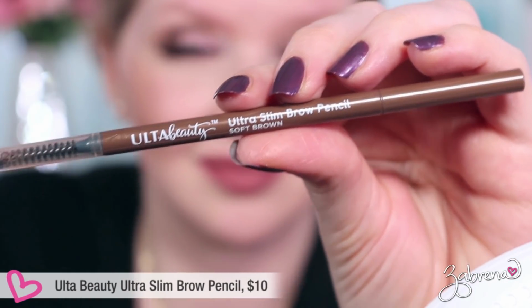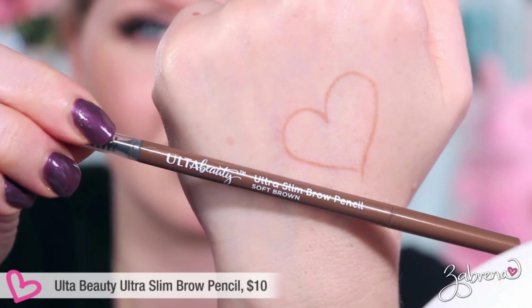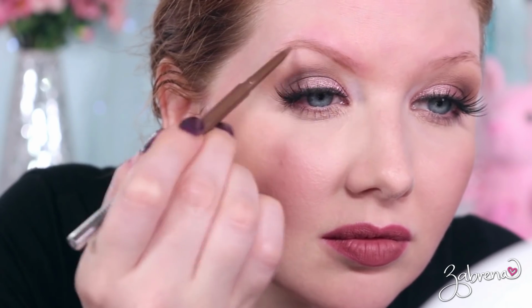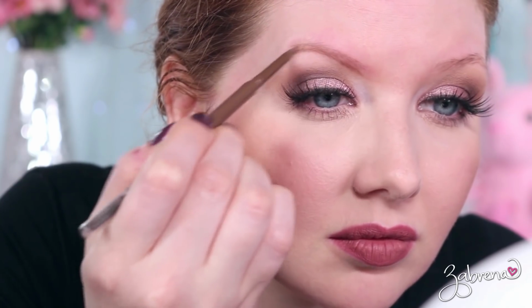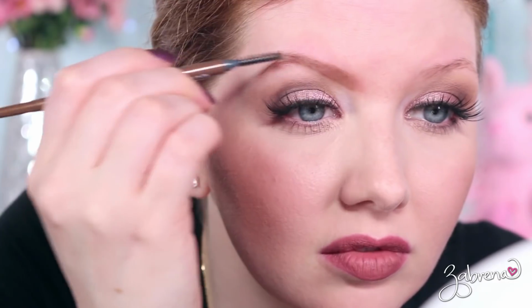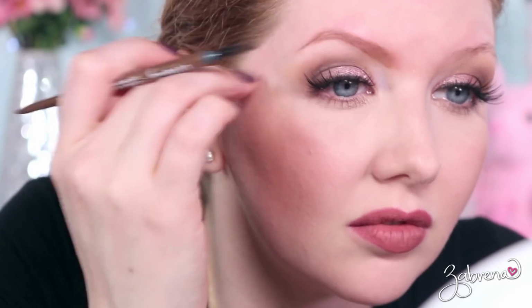It's just fabulous. One that I discovered in late 2019 comes from the Ulta Beauty brand, and this is their Ultra Slim Brow Pencil in the shade Soft Brown. I do not think they offered a red shade in this line, which is why I went with the soft brown shade, but you can see that it pulls very red. Creamy, smooth, easy to apply, blends exceptionally well, and at this price point, it is one of the best brow pencils that I own. It's one that I would repurchase again and again and again. Just goes to show you, you don't have to spend a lot to get a lot.